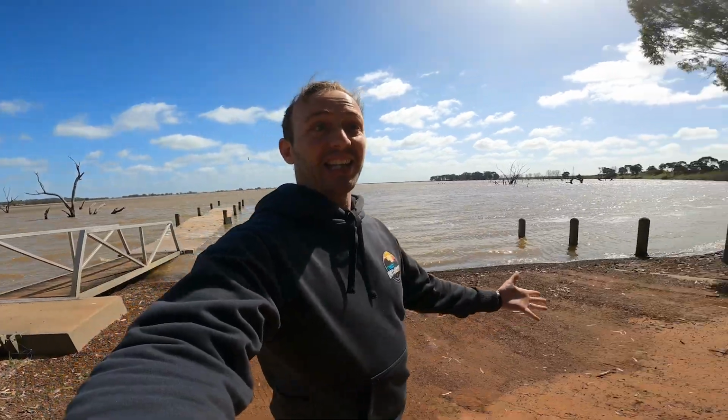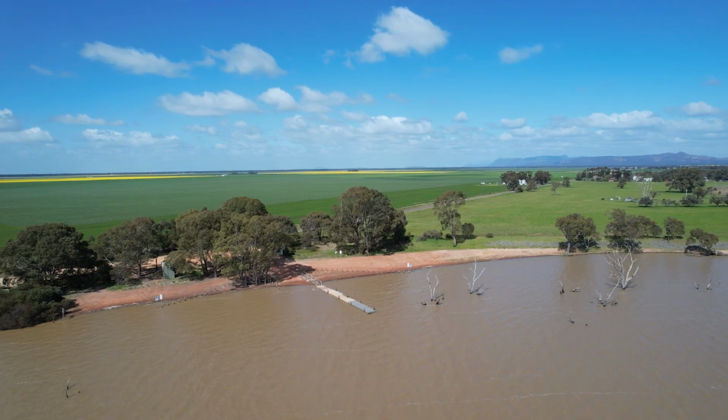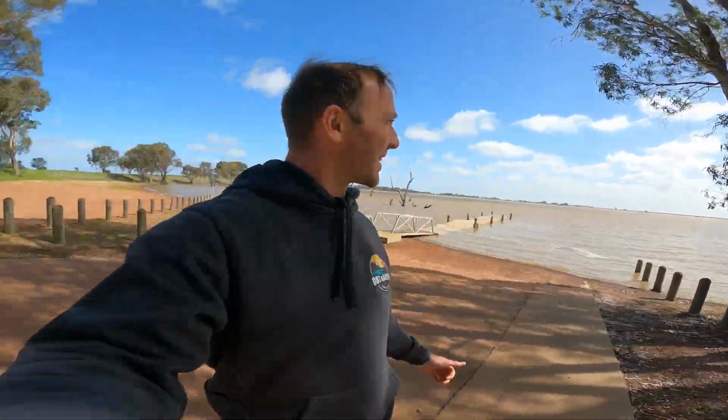So this is the east side boat ramp. Again, a great boat ramp for launching fishing boats or skiing boats. Depends on what you're into. If you are into skiing, again guys, make sure you check that Windy app because it is a pretty big lake. It blows up pretty bad. Even if you're fishing, check that app to make sure you go to the right side.